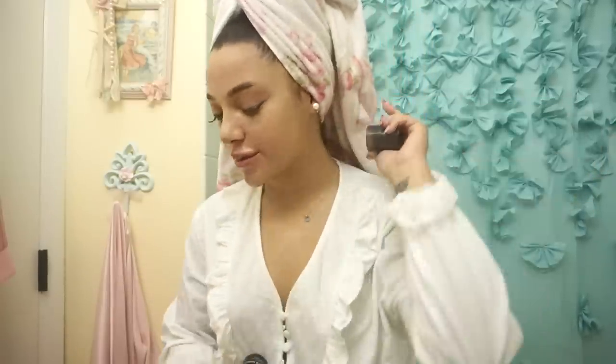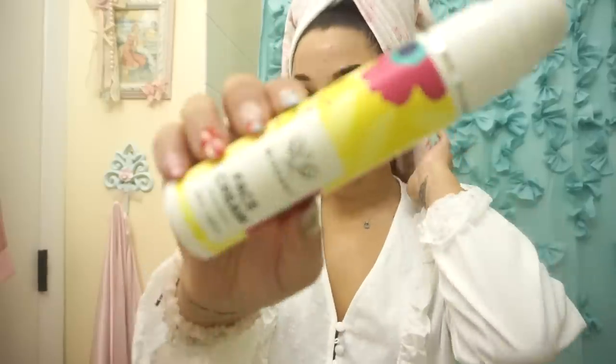So I'm using toner, and now I'm using my face cream from Mix Easy. It also smells like milk and honey.